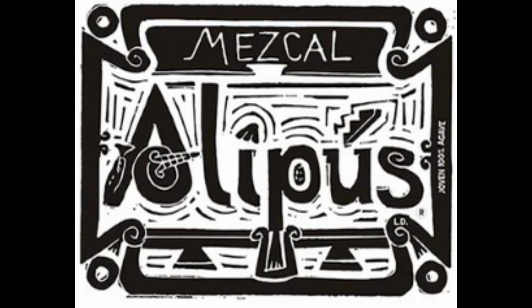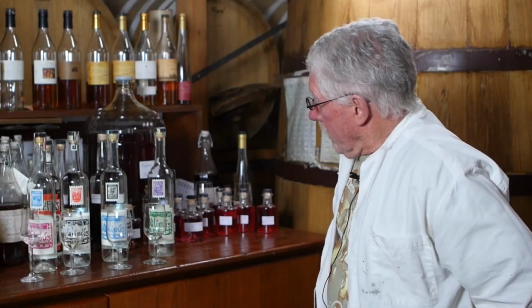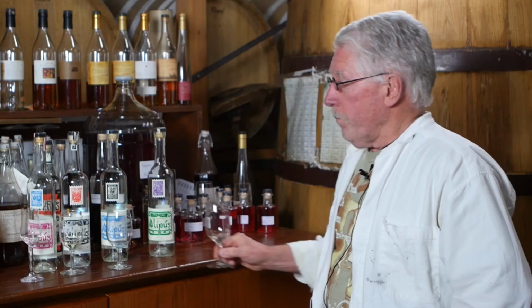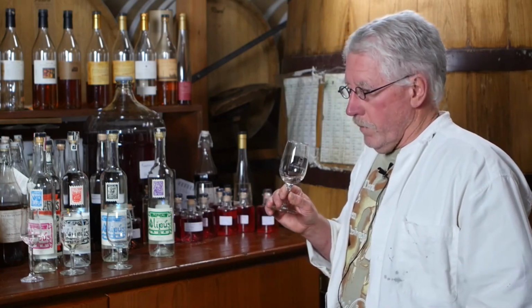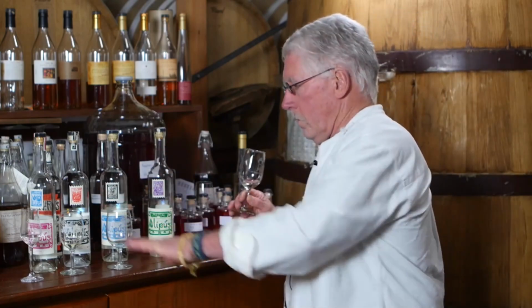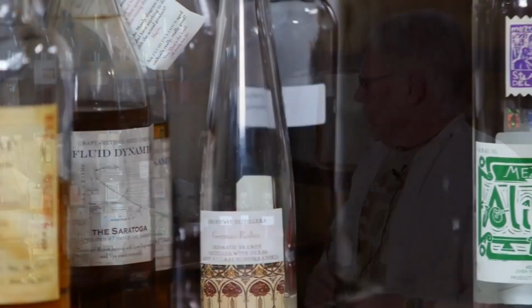I'm going to talk about the Alipus from Santa Ana del Rio, Eduardo Hernandez. This is a pretty remote little village. It's tiny. The number of people in the village is like 200 or something. And it's Rio, the village is on a river, but it's very steep. It's back in the mountains.